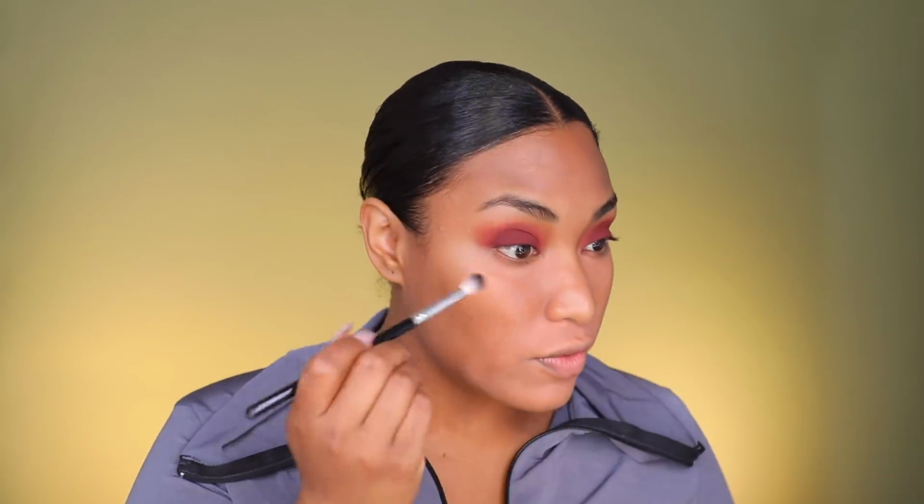I could have done my foundation first, but I was scared of the fallouts. Like, after this, I'm going to have to jump with the foundation. So right now, we're just going to leave it like that. I'm going to move on to foundation.